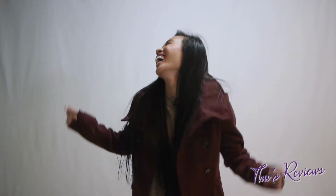Okay, anyways. I got this coat at H&M. I got it last year for $20. $20! And how did I get it for so cheap? I got it at the end of season sale.